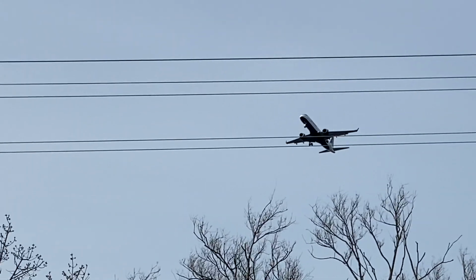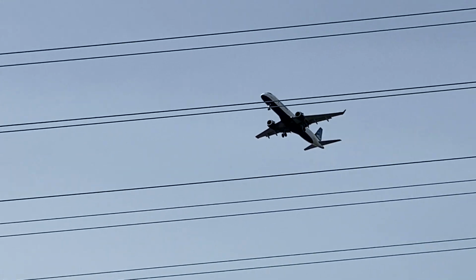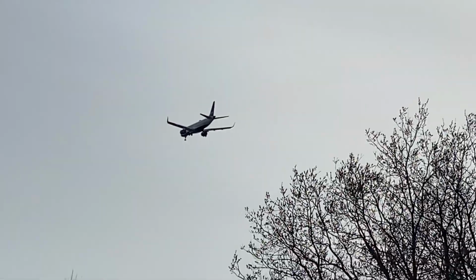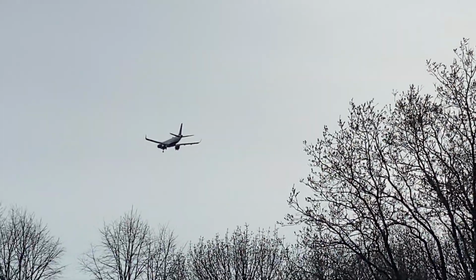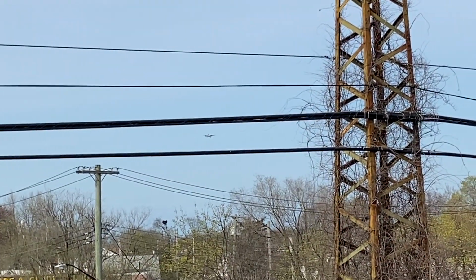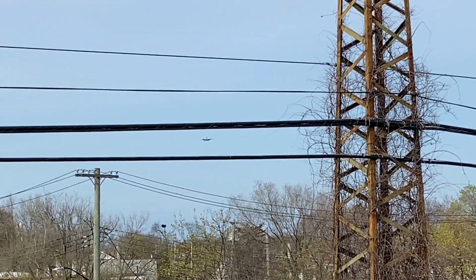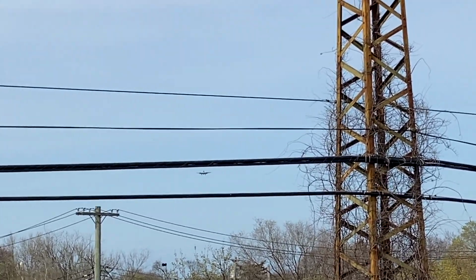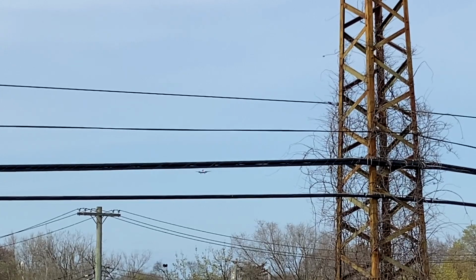Sun angle is getting tough. And here comes Aeroflot from Moscow. Be landing in a few minutes and the pilots can have some vodka. Hopefully they weren't drinking it on the way.